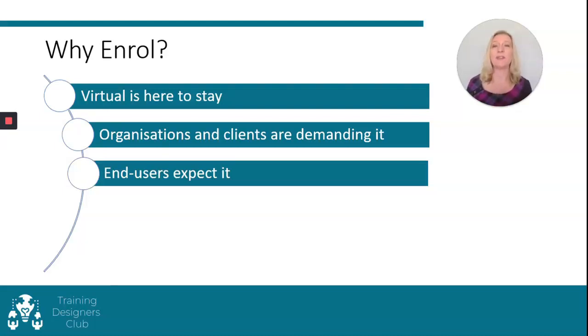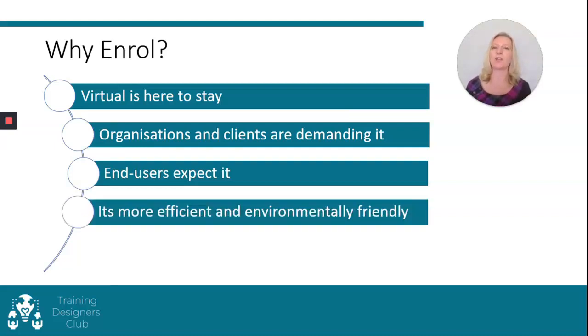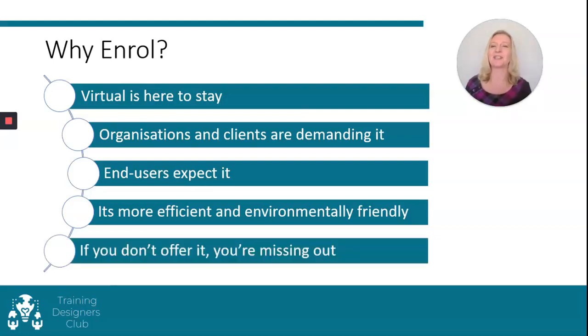We do everything else digitally these days. The internet is an integral part of our lives. Why isn't it part of our training life? So it's definitely embedded now in part of our culture. It's more efficient and environmentally friendly. It's a hell of a lot more cost effective for organisations to deliver.